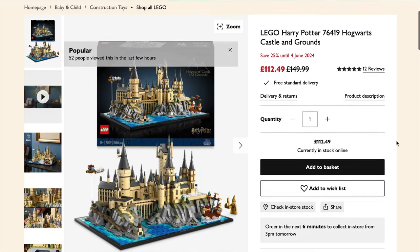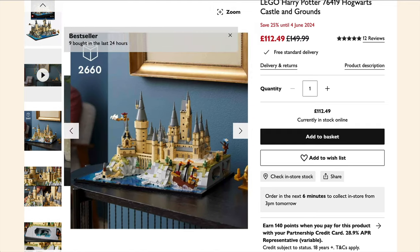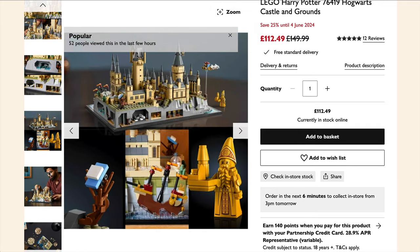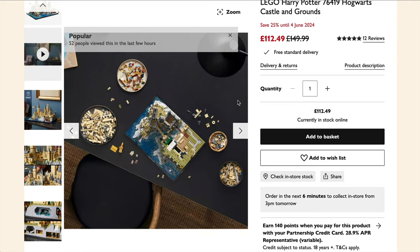And the other one they've got 25% off of is the Hogwarts Castle and Grounds. Okay, the little one. Now, they do have a bunch of discounts off of other sets, but it's lower. It's sort of 20, 15%. So just have a little look through, see if there's any that you like.